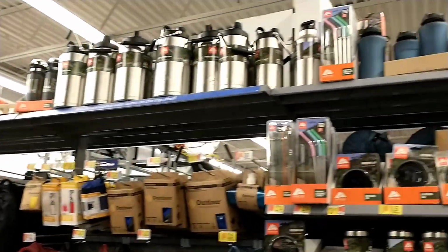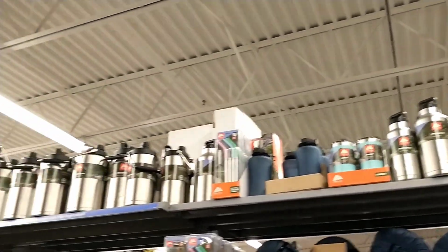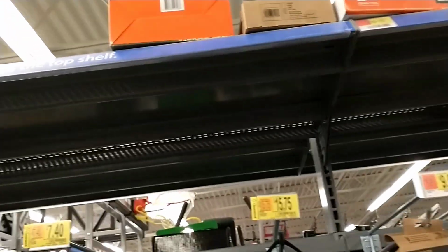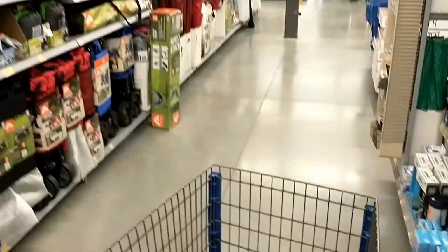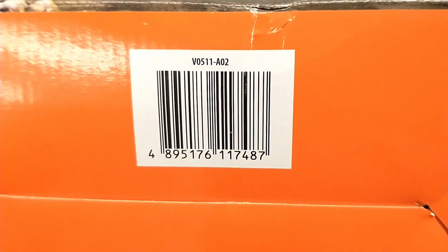But I just looked up. It's always good to look up and see what's up there, basically. And I saw this box, so I scanned it. Good thing about being 6 foot one is that you can just help yourself to the top shelf and not have to call for help. This is just a pack of two water bottles. Here's the UPC.